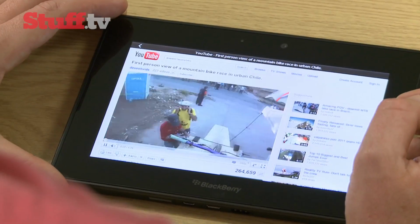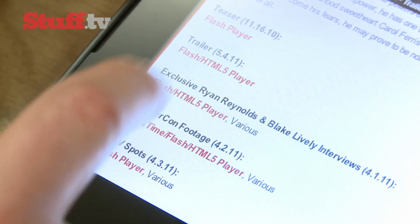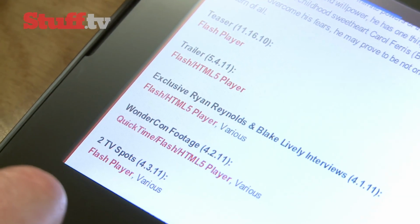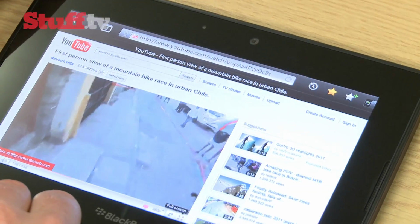Web browsing is equally important. Not only does the WebKit browser tear through Flash and HTML5 video with a widescreen display that doesn't crop video, but it's fast, has pinch to zoom, and is responsive to the touch. And the best part about the Playbook is it's not yet out in the UK, so I'm the only one to have one.